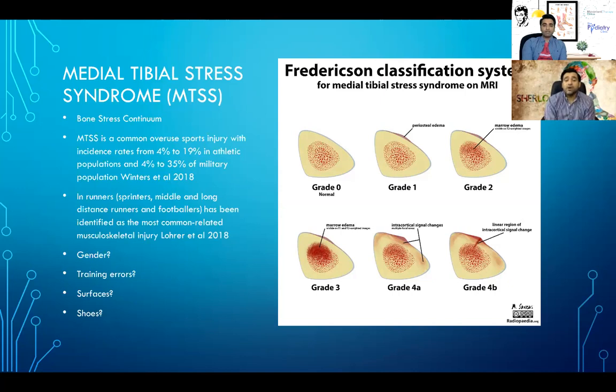We spoke about gender. Obviously, we're going to speak about that in a minute. Females can be more likely to get it for a few reasons. They might have less muscle bulk around the calf. Now, muscle dissipates shock. So that can be one of the reasons.